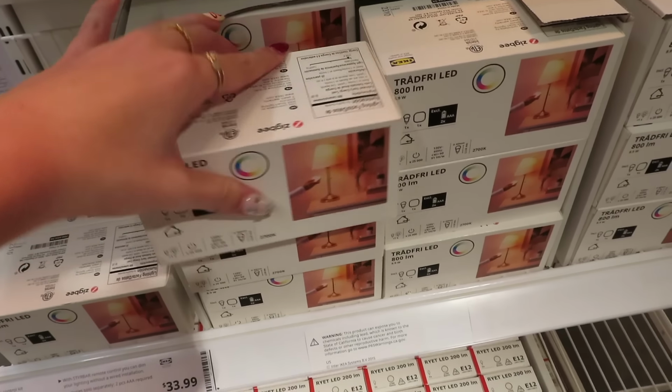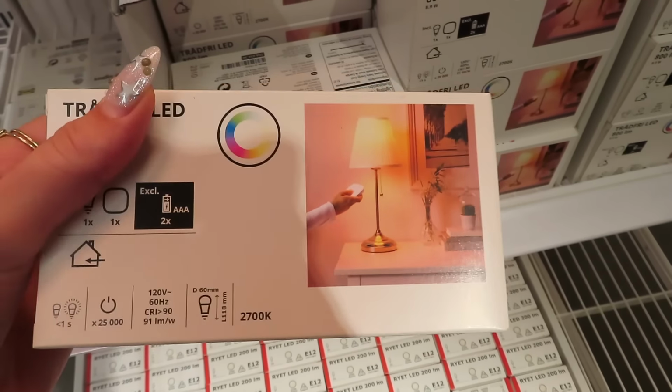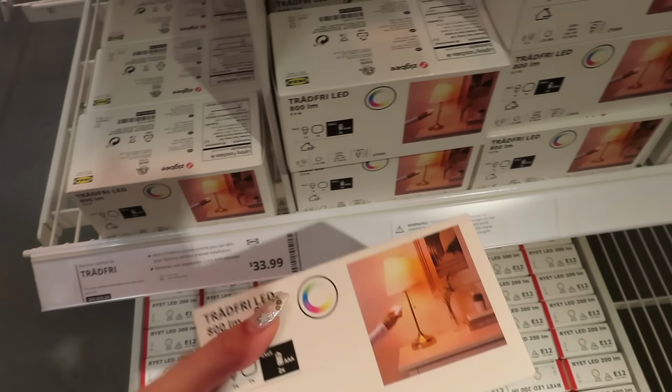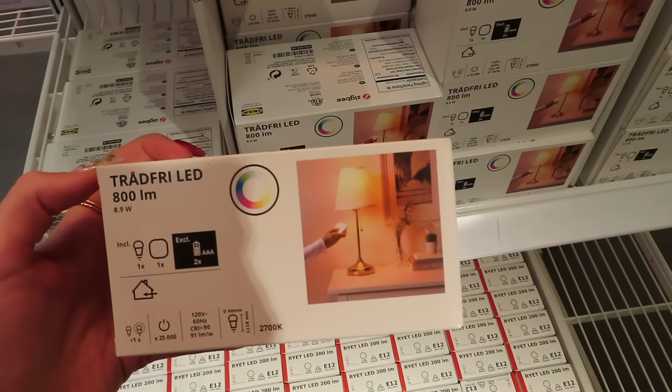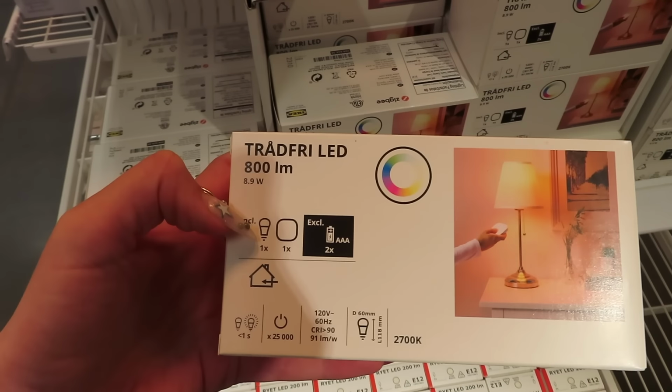These are the light bulbs I've been looking for. So they can do all these different colors. It comes with a remote control. They're so expensive, but I saw someone on Instagram and she showed her nighttime lighting and I was like, oh, okay, I definitely need these. Only for one light bulb, by the way.